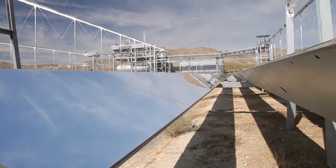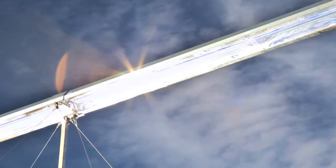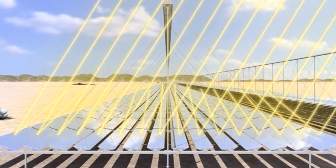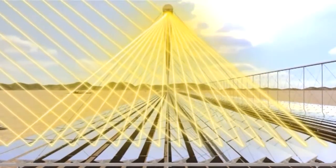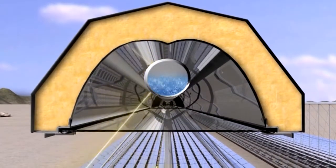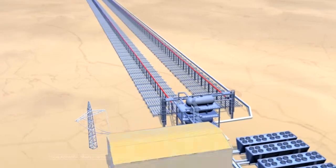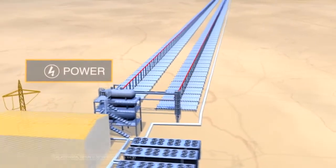The main characteristic of Fresnel is that it is based on flat mirrors instead of curved mirrors. The other differentiator is that in our case we produce the steam a turbine needs to generate power directly in the solar field. Steam is created when solar radiation hits the Fresnel mirrors and is reflected into the receiver system. Inside the receiver, a steel absorber tube containing water heats up and the water is turned into steam. That steam flows into a turbine, which turns the steam energy into electricity to be sent into the grid.